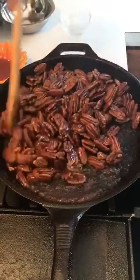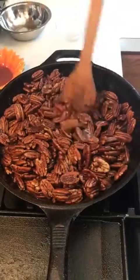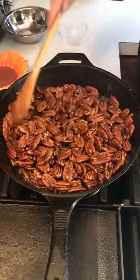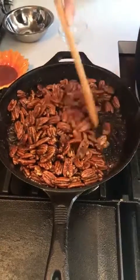Man down! Lost a pecan there. Quite a few. We'll pick those up later and give them to the dog. Let's see here.